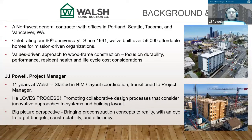Again, myself, I've been 11 years at Walsh. Really love the process of developing projects and working with teams like with Eric at LIHI, and working with architects and engineers to bring construction projects to reality. Just a quick note, Walsh is a Northwest regional general contractor. We have offices in 4 different cities, but we serve kind of all of Oregon, Washington area. We've gone a little further afield as well.